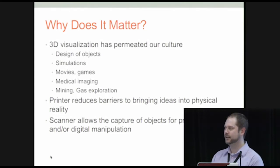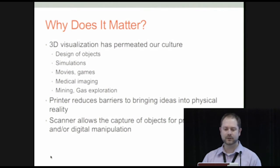But we've had 3D around a lot for a long time. In terms of visualization, it's now part of our culture all over the place. We don't even think twice when we see it, and in some cases, we can't even tell when we see it. We see it as people are designing objects, cars, toasters, you name it. We see it in flight simulators at the library in North Carolina that they're building. We saw the ship simulator. We see it in our movies, in our video games. We see it in medical imaging. We see it in mining, gas exploration, and probably 1,000 other places that I can't even imagine. So we're doing all this stuff digitally, looking at computer screens. And what 3D printing and scanning technology does is it starts to bridge that gap into the physical world.